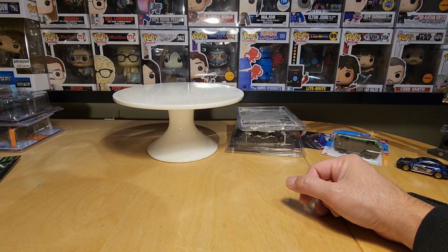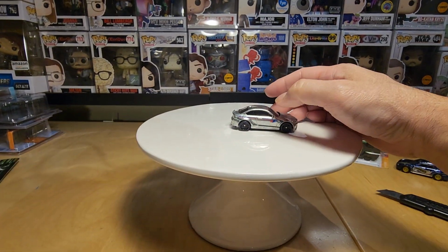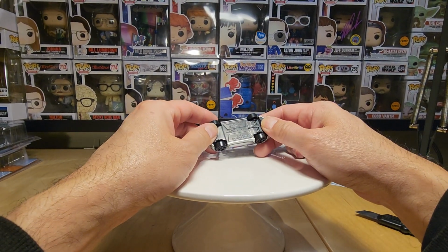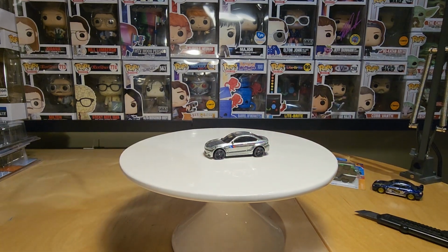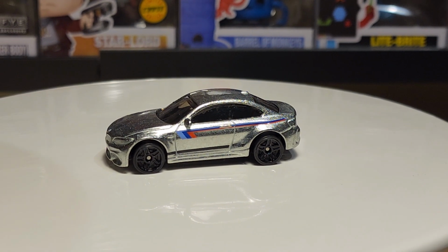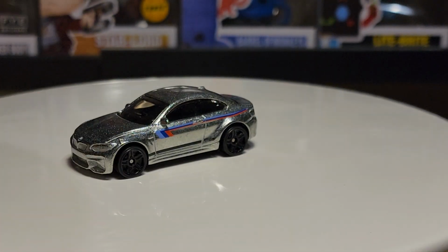So next couple pieces, before we get into Matchbox, this is a cool piece my buddy also gave me today. Something I never found in the store. Very hard to find. This is the Zamac version of the 2016 BMW M2. I'm glad to have this in my BMW collection. Honestly, I completely forgot this was even available, so I'm glad to be able to add that to the collection.